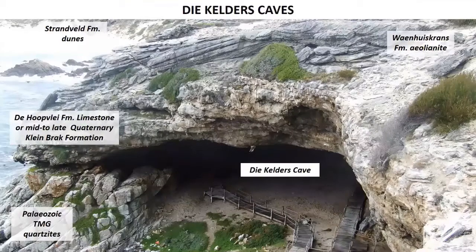So coming into the De Kelders Cave now, sort of from broad scale to finer scale, this is a really beautiful cave complex, of course, on the eastern edge of Walker Bay, close to Gansbaai. The De Kelders Caves are incised into a contact between the Paleozoic Table Mountain Group sandstones, which are extremely hard quartzites, and overlain by the Bredasdorp Group Cenozoic rocks.